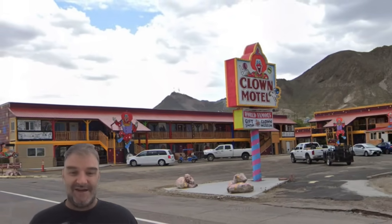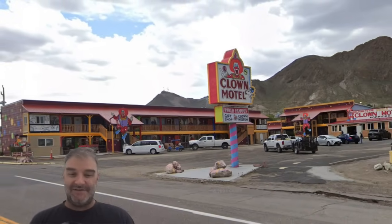We follow US 6 into Tonopah, and oh man, why would anybody ever want to stay there? That's the scariest looking thing I'd ever seen. Oh my god. And we head out of Tonopah.